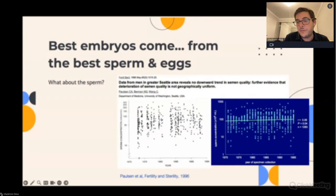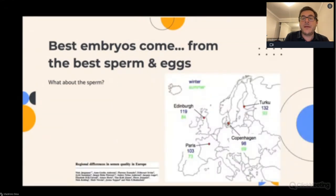Okay, according to the sperm specimen collection, they could see that there was actually some stability between 1970 and 1995. And then there are a lot of factors that can affect this. As an example here, this is a very funny study. I think this came also from Denmark, where they were comparing the quality of the sperm in the winter and in the summer in many different towns.